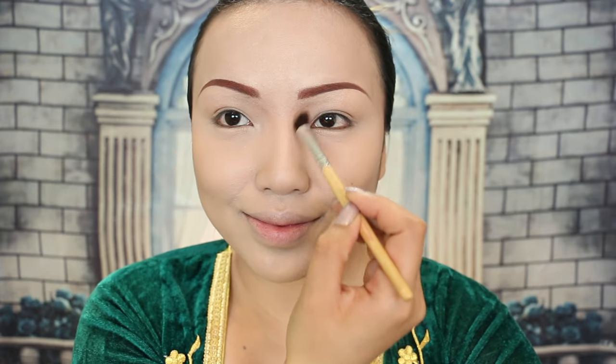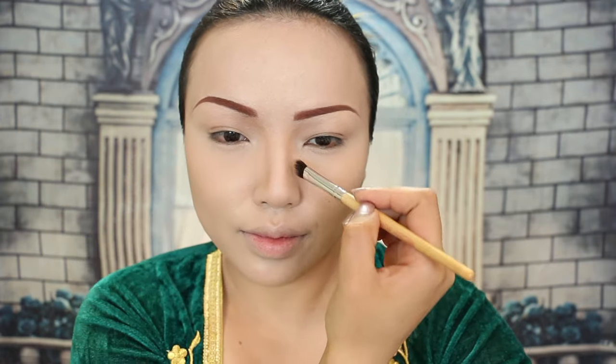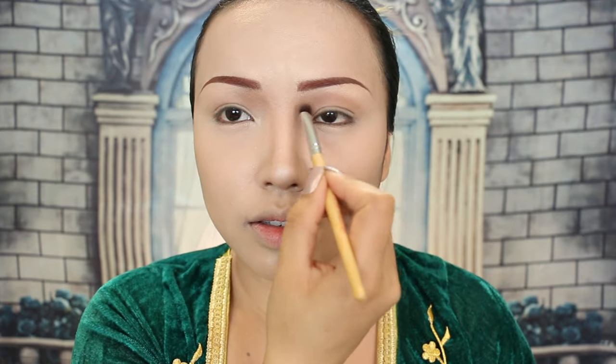Now straight to the nose contour, I really want to define it and make it look as similar to her nose as possible. So I'm taking an angled shadow brush, applying it on the eyelids, the sides of my nose, and also the tip.